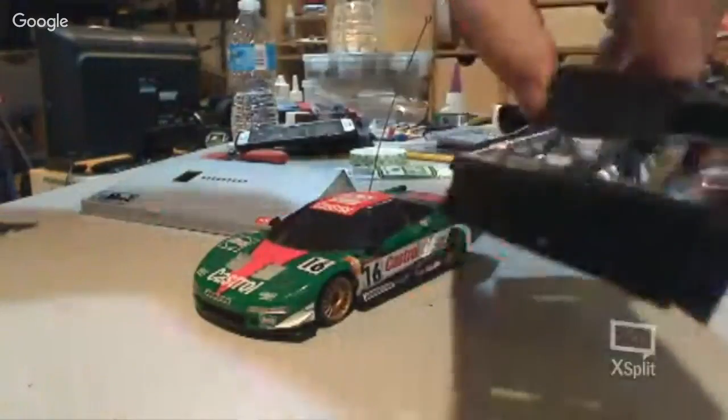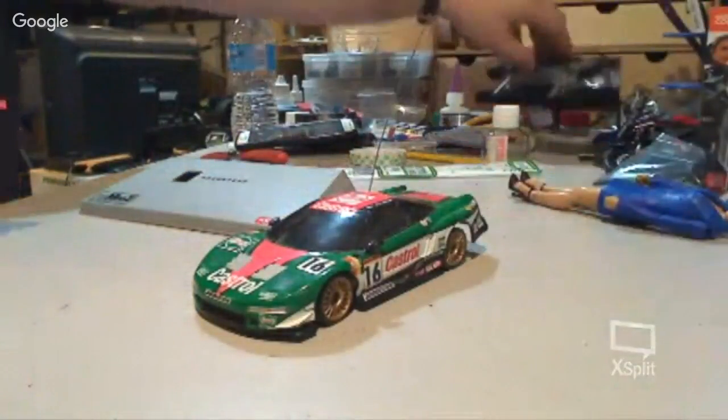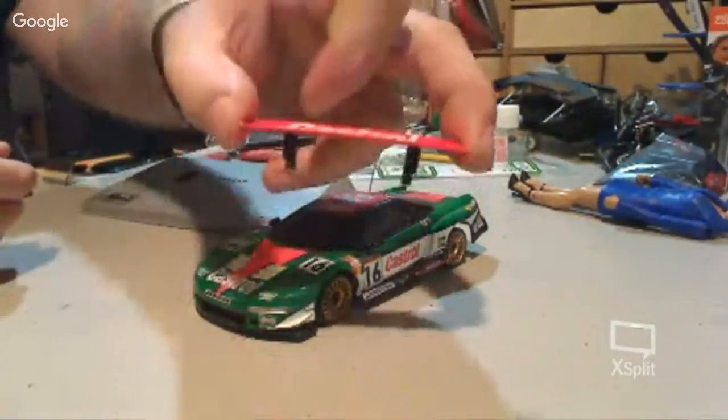This is a nice spoiler I found, carbon fiber. It's for a 10th scale. So it is going to be nice. I picked it up. I didn't really need it at the time, but the price was good. So I picked it up and I said, I'll use it later. But going through my stuff, I did find it.